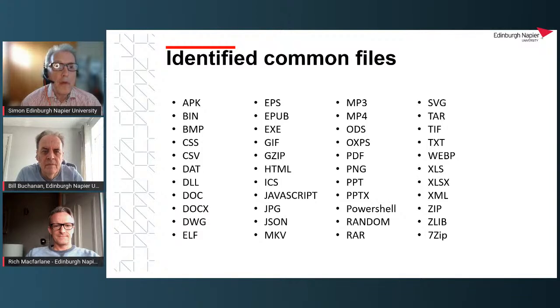And from this list, this is the basis of the data set for NapierOne, and we've attempted to gather at least 5,000 examples of each of these file types, and we've accumulated or aggregated all these into this NapierOne data set.